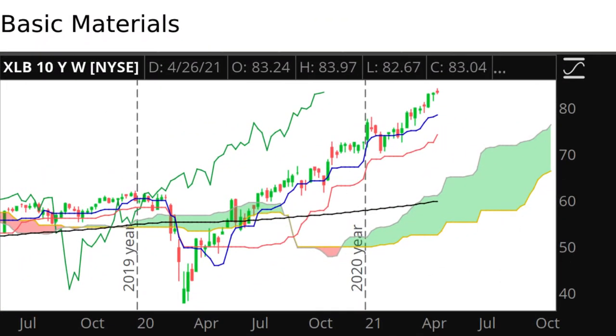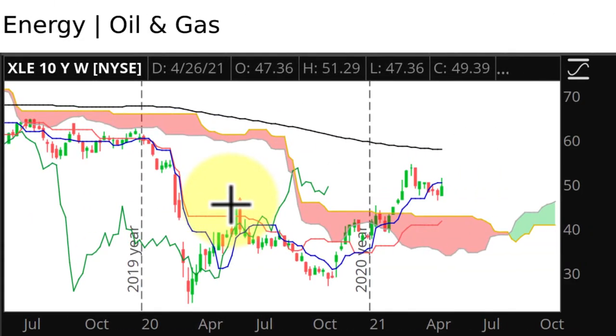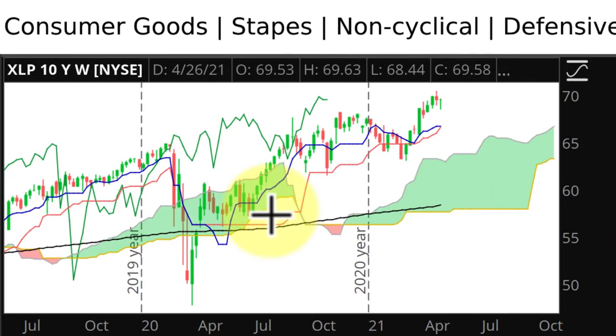In our middle row, we start off with basic materials looking the same, having an open bullish channel with the Tenkan-sen above the Kijun-sen working on the weekly. On energy, oil and gas, we do see a little bit of difference here. We came into the first of the year with the blue Tenkan-sen and the red Kijun-sen underneath the cloud, and then market action did move up, having a Kumo breakout where market action moves above the red Kumo cloud. And right now we do see a bit of consolidation happening, and we are underneath the 200 period simple moving average.